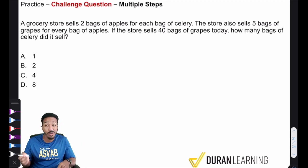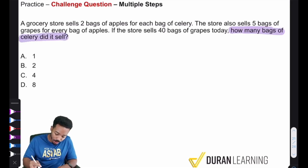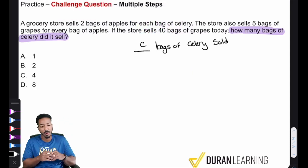First step, as always, just read the question. So right here, how many bags of celery did it sell? All right, so we want the bags of celery sold. So we have blank bags of celery sold. That's what I'm looking for. I'm just going to say C for right now, just in case any other variable.